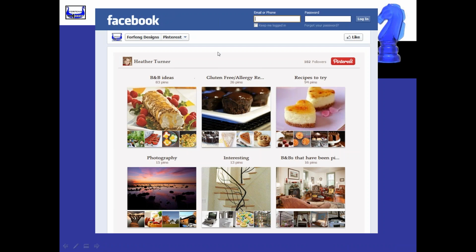Now, if you have a Facebook page, you can also integrate your Pinterest boards and your Pinterest account into a tab on Facebook. My personal favorite application for doing this is one called Woobox. It's W-O-O-B-O-X. It doesn't cost anything. And it also has a bunch of different options. You could do YouTube as well, but you can integrate your Pinterest boards, and it looks very, very nice.